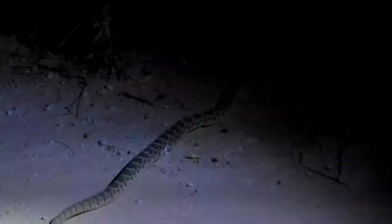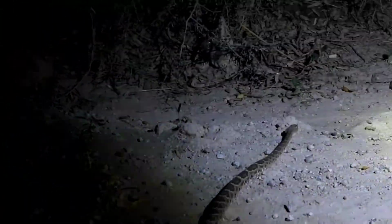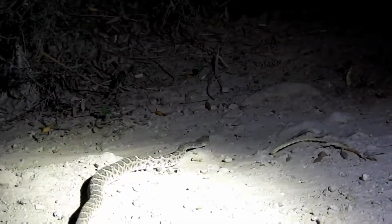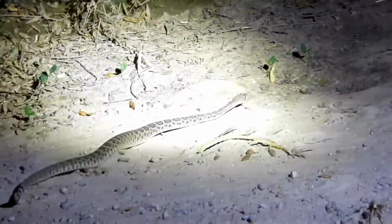And I'm not even gonna mess with him. I got my snake hook just in case, but he's going on his own way. No, yeah, he's going out. He's tongue flicking. He's hunting. He's looking for food, which we've had already passed like 30 kangaroo rats and tons of toads.